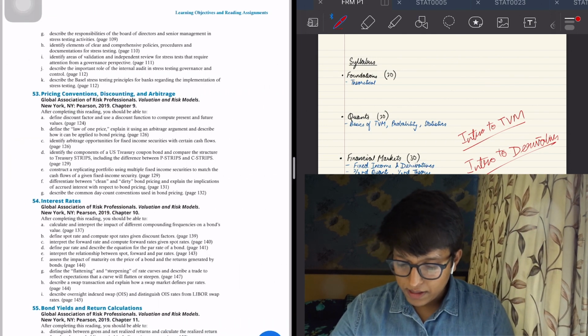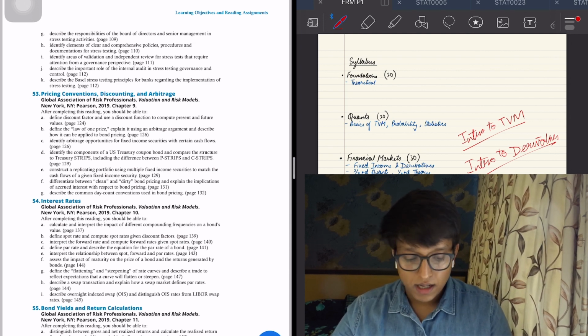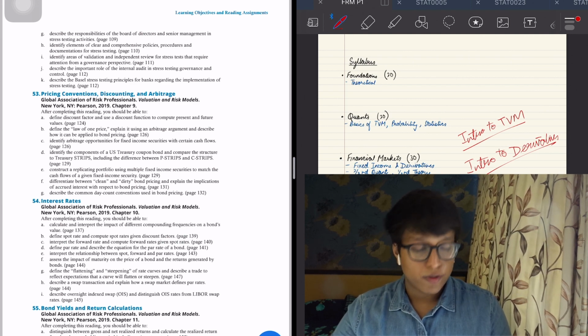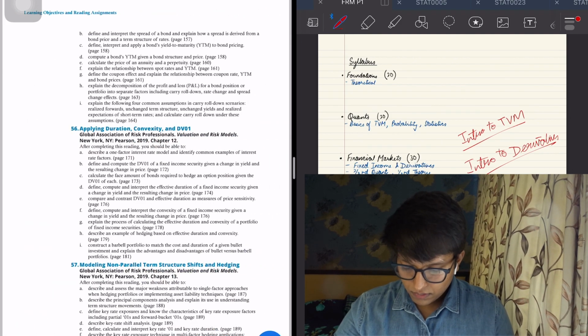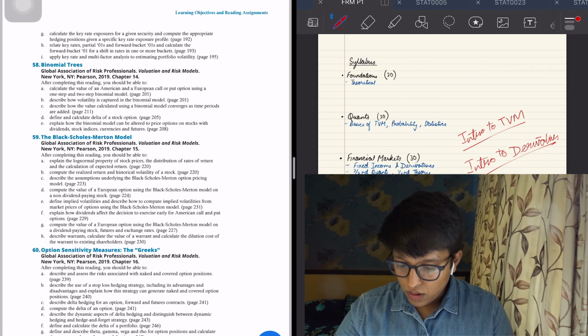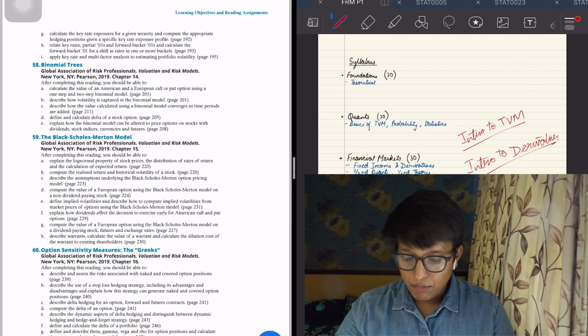Then we have pricing conventions, interest rate. These are basically related to fixed income from this part. And if you want, I'll make an introduction to fixed income video as well, if that will be required. But I think this will be very clear. Interest rate part, non-parallel interest rate. The last two are regarding options and the valuation of option prices, and these are again important.